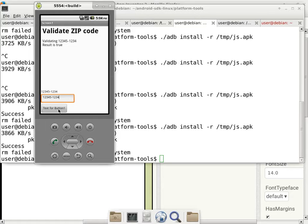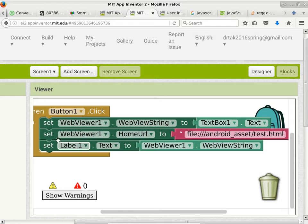And the reason why it is not working has to do with the JavaScript running, quote unquote, asynchronous to the blocks in App Inventor. Now, what I mean by that is basically when we execute this block, it triggers the web viewer to run whatever code is inside the HTML document. But before that is all done, it moves on to the next block. So by the time we get to this block here and take a look at the web view string of the web viewer, the web viewer JavaScript may not be done yet. So as a result, we are seeing something that is not updated. This is the old value, which is the text or the string to be tested, not the result of the test. Is that okay? All right.